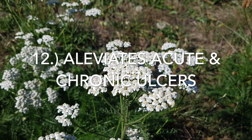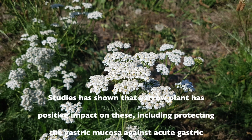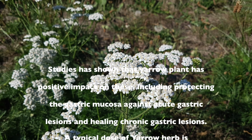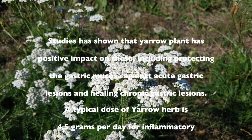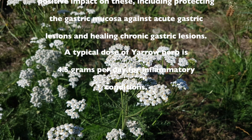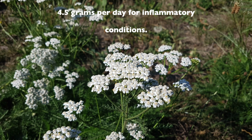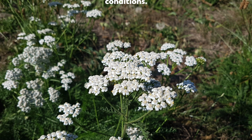Alleviates acute and chronic ulcers. Studies have shown that the yarrow plant has a positive impact on these, including protecting the gastric mucosa against acute gastric lesions and healing chronic gastric lesions. A typical dose of yarrow herb is 4.5 grams per day for inflammatory conditions.